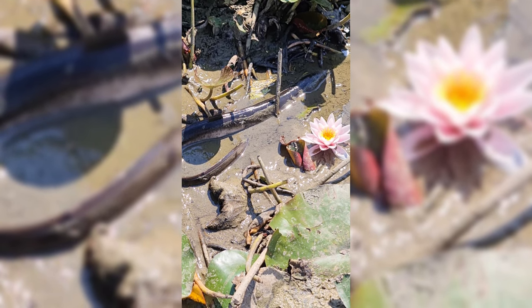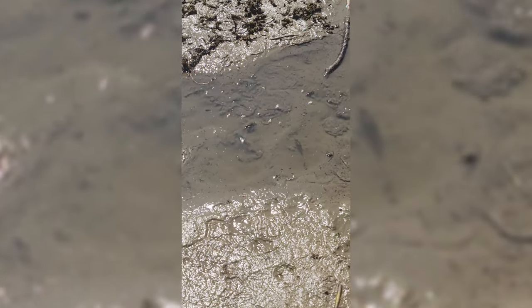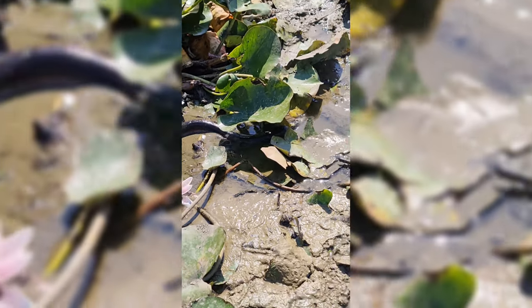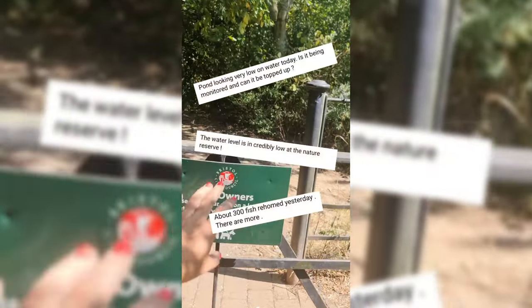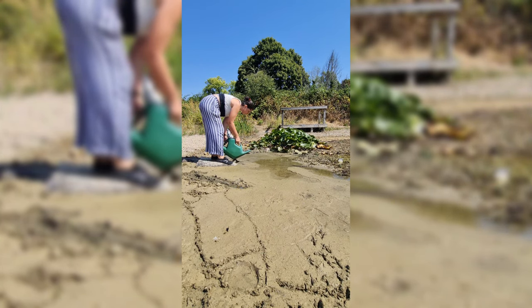Part 2 of trying to save these fish from a drying out pond. After adding more water and taking one poorly fish home, I found a community group, the Nature Reserve, on Facebook. They too have been increasingly worried about the water levels and in recent days have rehomed over 300 fish. But here's the crazy thing. This pond isn't supposed to have fish in it at all. And all these fish are likely to be the offspring of abandoned pets.